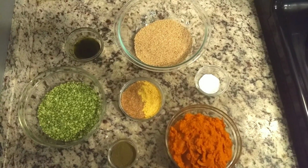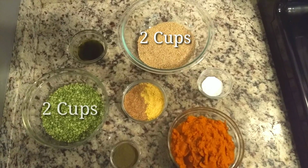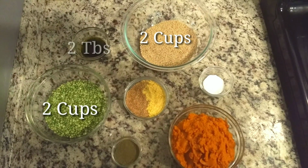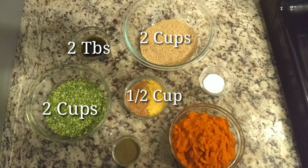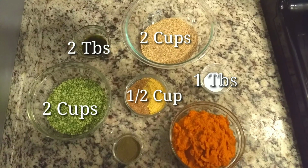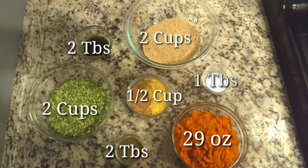For the base of this recipe, you're going to need 2 cups of quinoa, 2 cups of split green peas, 2 tablespoons of cold pressed hemp oil, 1/2 cup of ground flax seeds and nutritional yeast, 1 tablespoon of taurine powder, 2 tablespoons of green mush, and a 29-ounce can of pumpkin.